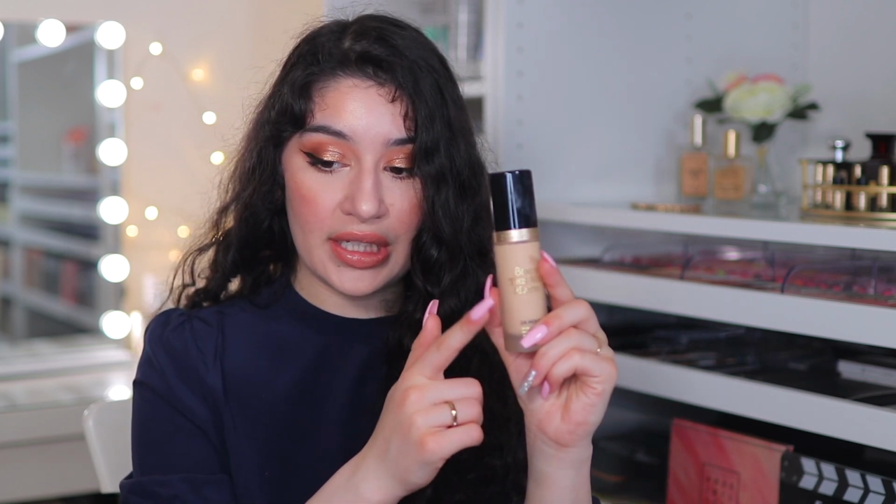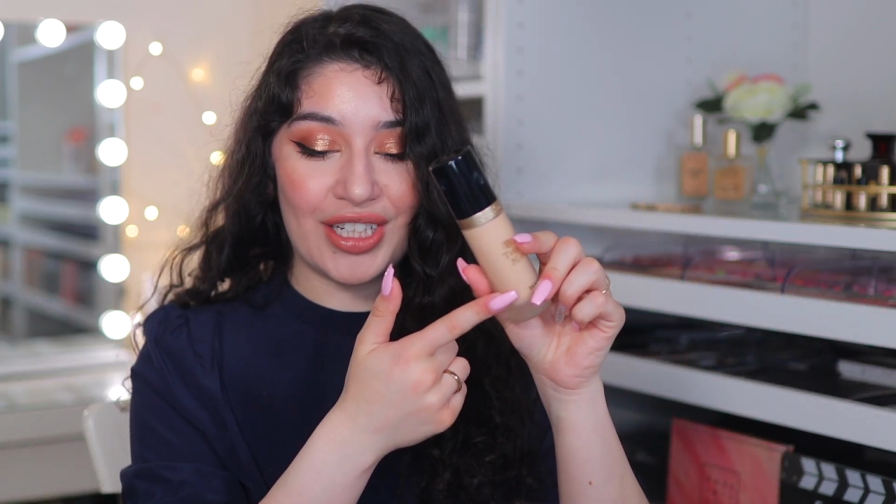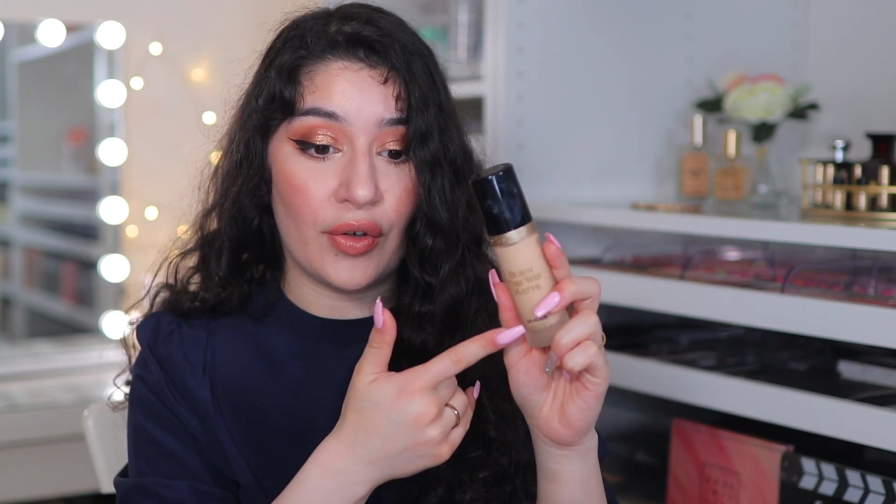So I've been using this, especially again for this time of the year. In summer, you do want more of a matte foundation, of course, so you don't sweat your makeup off. So I've been loving it, love the shade as well. And yeah, I wanted to shout out again because it's a great foundation if you are looking for a nice full coverage matte foundation, and you like the normal Too Faced Born This Way foundation, definitely go for the 24-hour matte version. And trust me, it's not too matte.